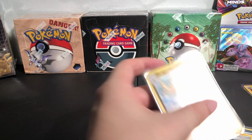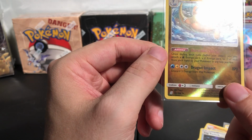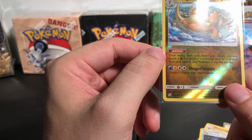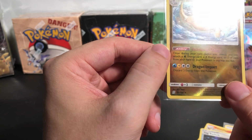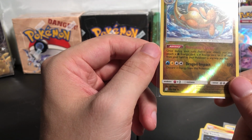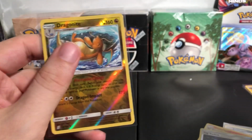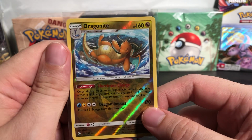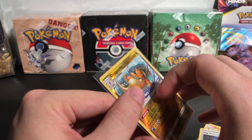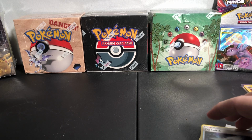holographic now. We didn't take a look at this Dragonite, did we? It says Hurricane Charge. Once during your turn, you may attach a water energy card, an electric energy card, or one of each from your hand to your Pokemon in any way that you like. Wow, that's actually really convenient. Dragon Impact. Discard 3 energy from this Pokemon. Really? That's expensive, man. So you're dealing 100... Oh, I'm sorry, I'm not holding it. You're dealing 170 damage, sure. But you're losing 3 cards every time you attack. I guess the trade-off is you might be knocking somebody out each time, but that is rather expensive.